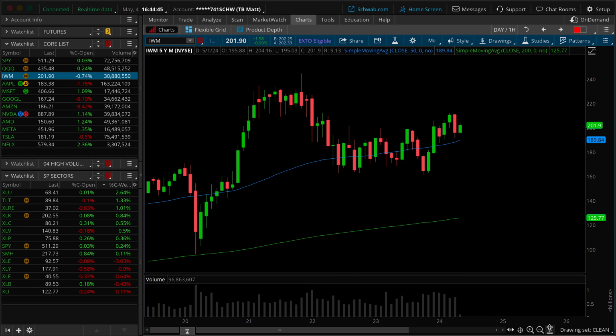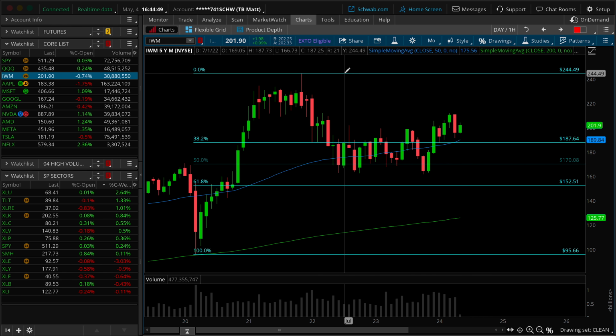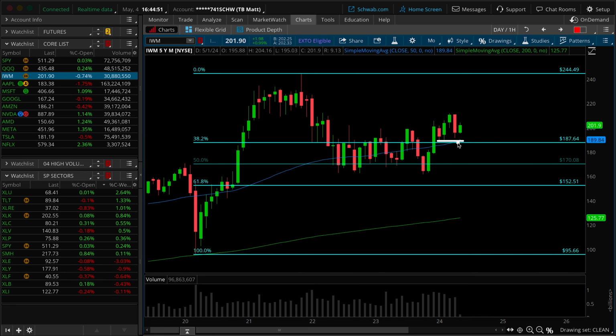A couple of Fibonacci perspectives also agree. If we come in from the low of the sickness move up to the all-time high, we're more firmly over the 38.2 with price acceptance taking place there.